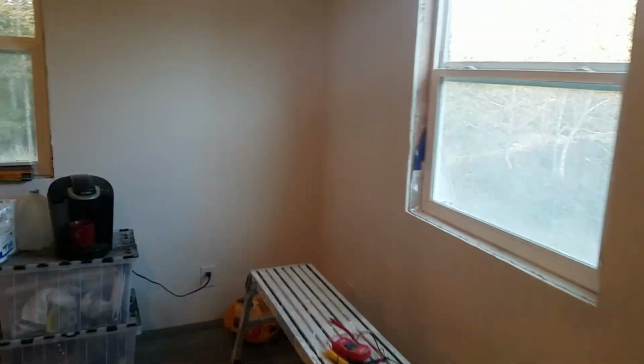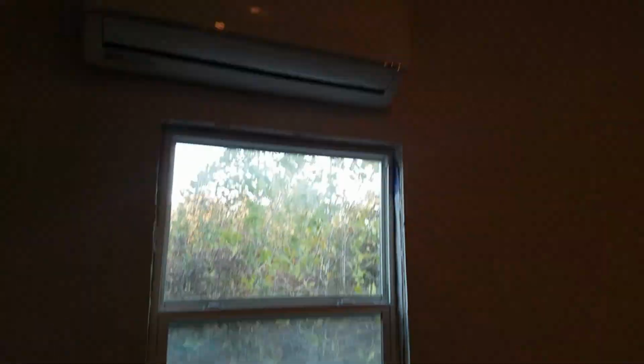Let's see, what else did we do? We got the mini split installed. What did I do with the remote? Oh, there it is. So this is pretty cool. So the mini split's up there.